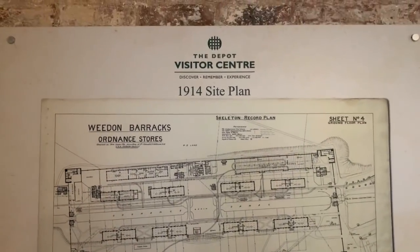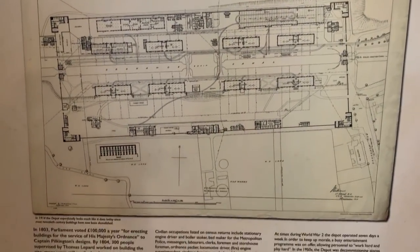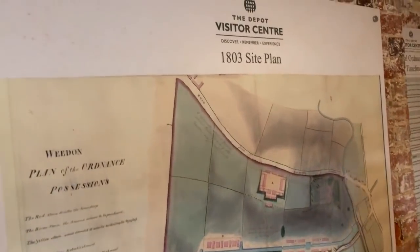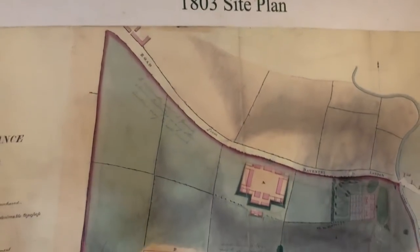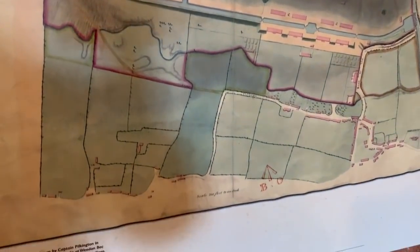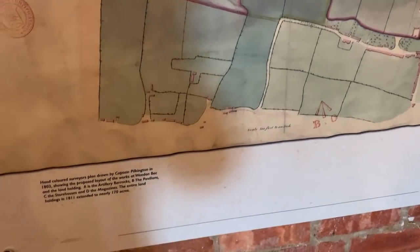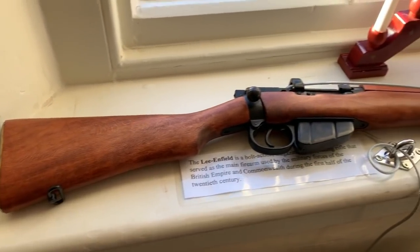There's a site plan. You'd have thought they'd target it because it's a main supplier. And of course, when you're flying up there, it's sort of hidden in a way. And there's the site plan, 1803. I can tell you another story as well. Over there, where the canal used to be, that's now a road, they had Nissen huts. There we go, we have a Lee Enfield rifle, look.